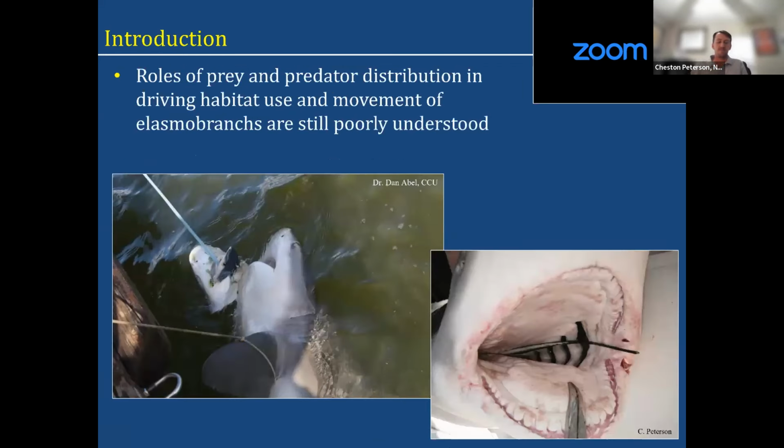And so these dynamics in sharks are really poorly understood. The role of predator and prey distribution driving habitat use and movement is not well known. We've seen more of this research in some classic examples that have broken into the mainstream, like the reintroduction of wolves in Yellowstone, which is thought to modify the behavior of deer. That has led to cascading effects of reducing pressure on plants, so that native plants can come back after the deer have hammered them.